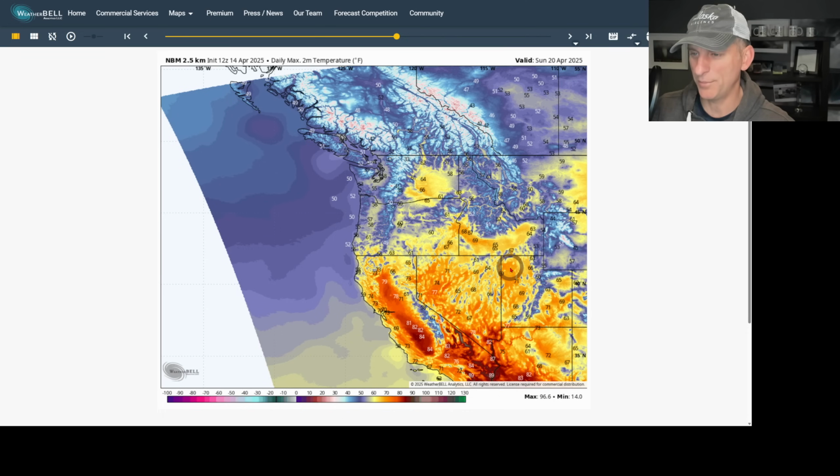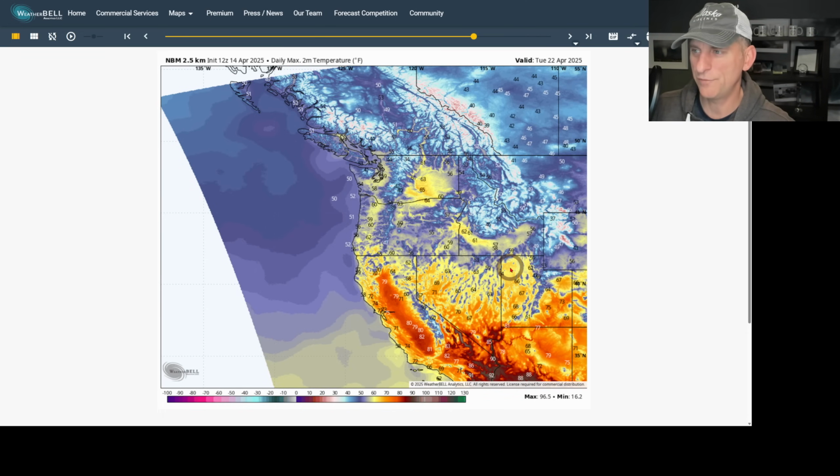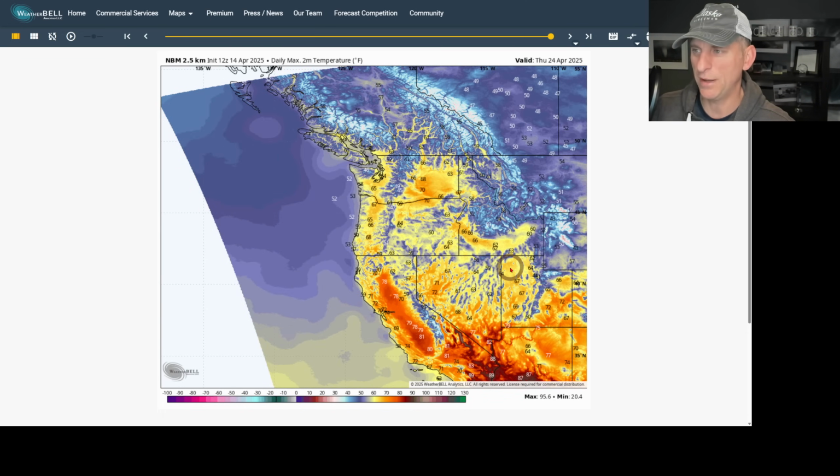But then we start that onshore flow and we cool things back down. Look at Sunday, dropping those temperatures down for Seattle back down to the 50s. Monday back into the 50s there. Tuesday, and maybe we'll bounce back as we go through the following week. Who knows? Looking a little bit too far off in fantasy land for that.